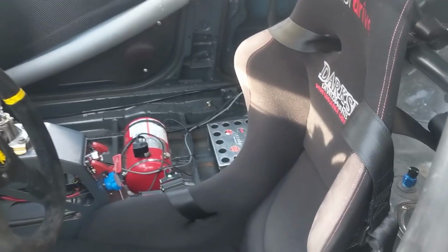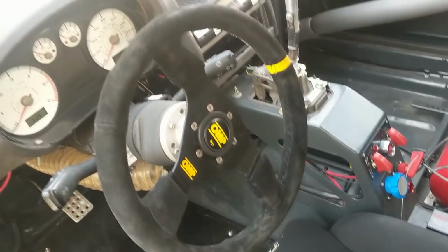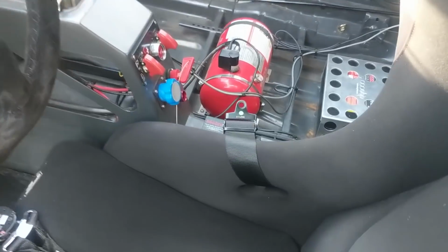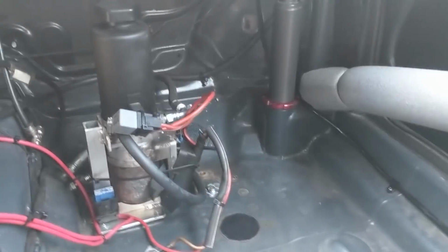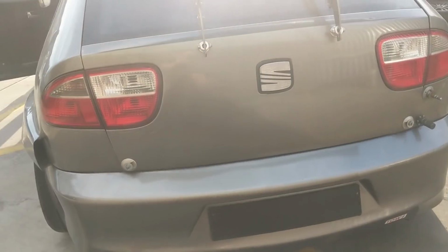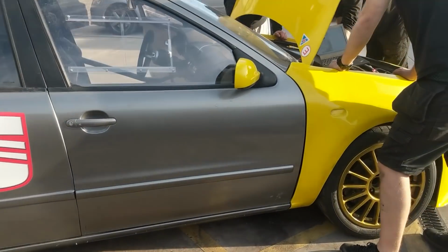So the seats in, harnesses in, Schroth as usual. OMP steering wheel, not a deep dish this time because I've already got quite a big extension on it. Everything's in. All HD2's in, that's wired up and working. The pump, that's giving us some grief, so that's just the controller's not wired up. Air jacks are all piped up, but they're not quite working properly, we'll get onto that. Doors are all sorted. Boots all locked. Alignment's all done. That will give us some grief.